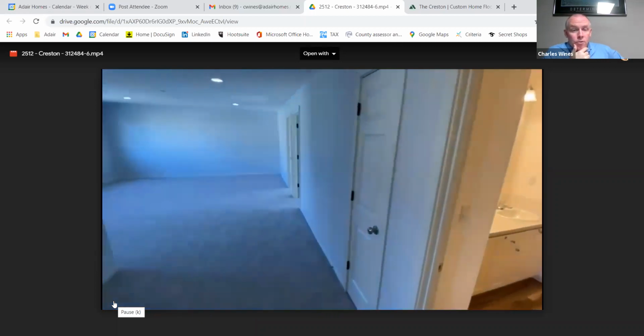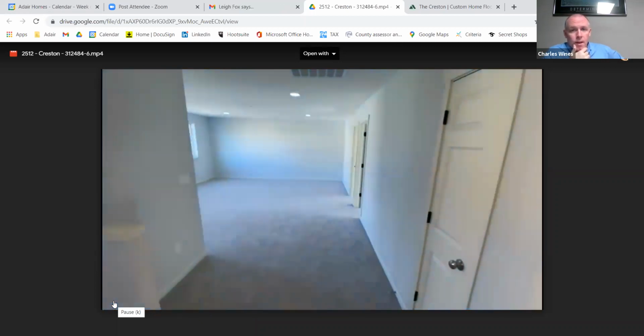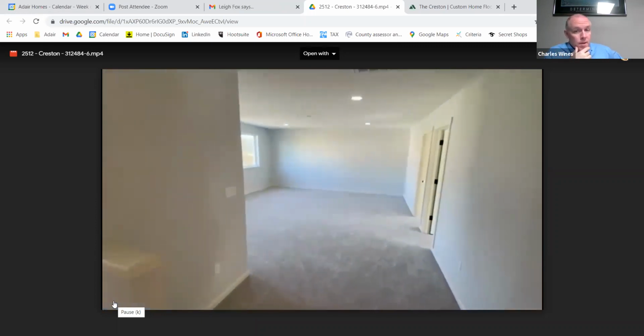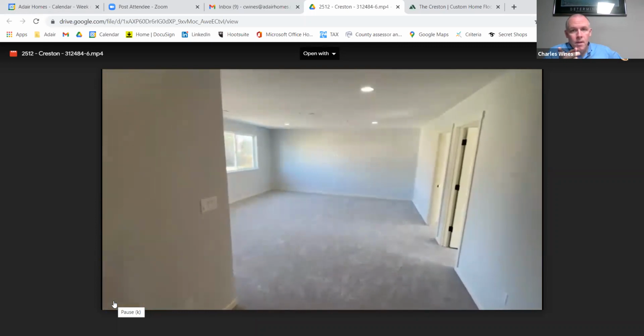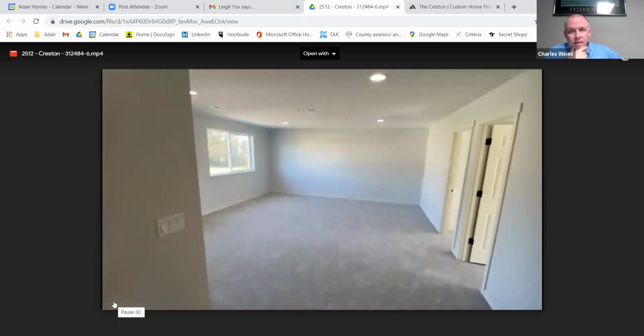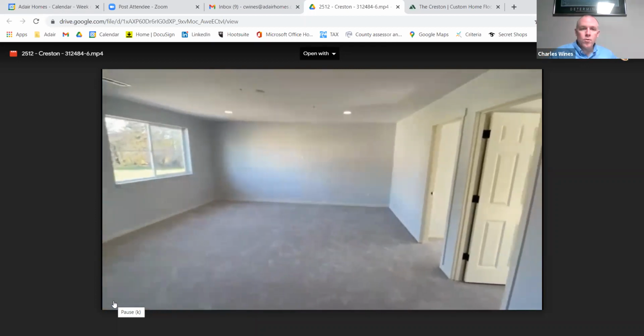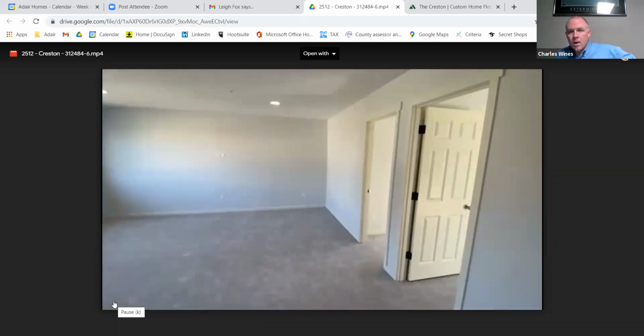And the bonus room on this house is huge. It really is a great family living space, and if you did it open to below, it'd be a great open space. You'll see that we added can lights in here. The can lights don't come standard. It just has a standard top mount light, but you can replace it with the can lights.